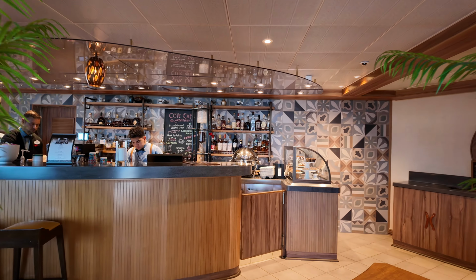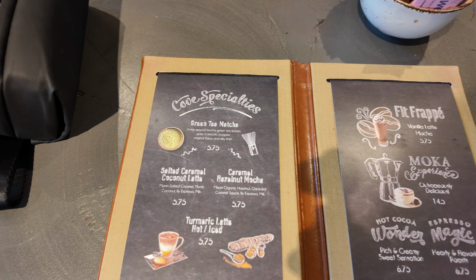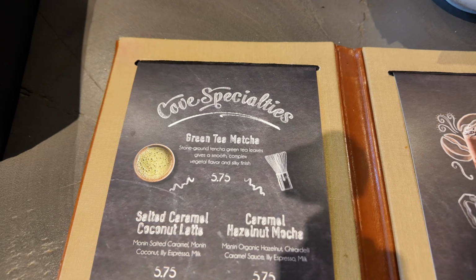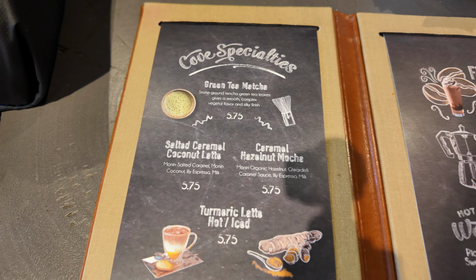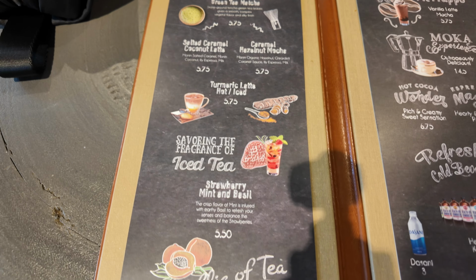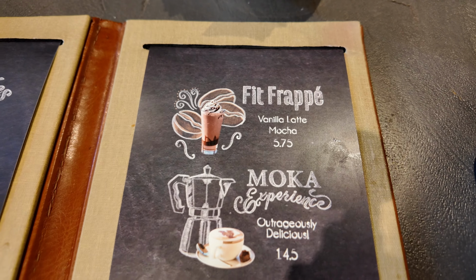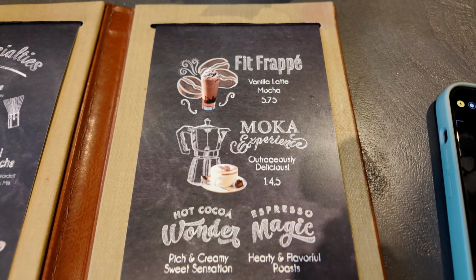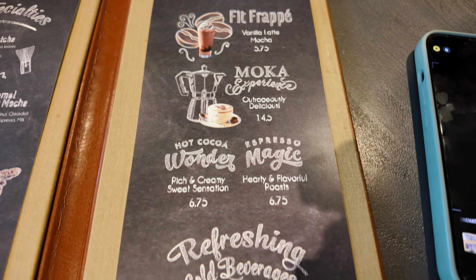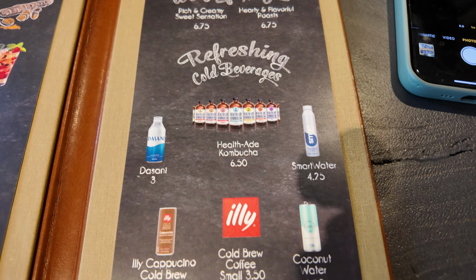The Cove Cafe is located on the pool deck and is for guests 18 and over. Specialty coffee and drinks are here at an additional cost, but you can get a coffee card which will give you a free coffee after your 5th drink. The treats in the case are free, so make sure you grab some of those as they can change for breakfast and dinner. And don't be afraid to ask about additional syrups that aren't listed on the menu. On our cruise, they had raspberry and pistachio syrups available.